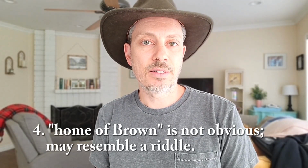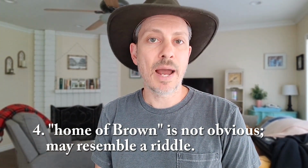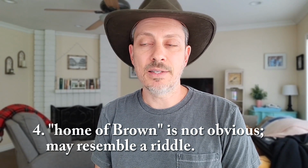Number 4 is that the home of Brown is not quite obvious. It's not necessarily something that just has Brown in the name, like Brown Mountain or Brown Basin. It's something that may require a little bit more imagination and seeing things from Forrest's perspective. Jack commented that he understood there was a bottleneck at that part of the poem, at the latter half of the second stanza. He tried to understand the psychology behind why searchers were getting stuck there, and he commented that it seemed fitting that that part of the poem was the most like solving a riddle. So the home of Brown requires some thinking here.